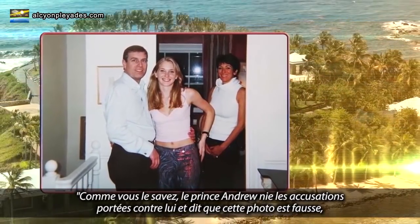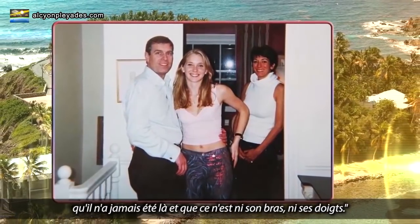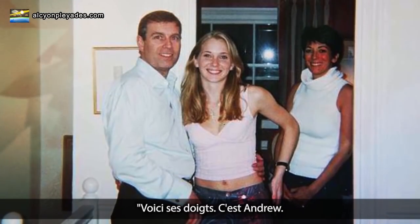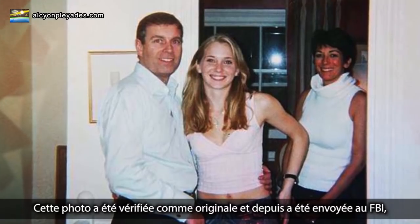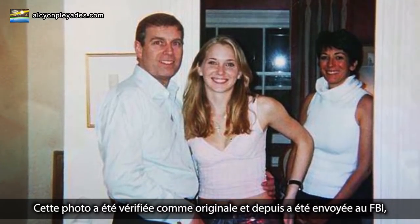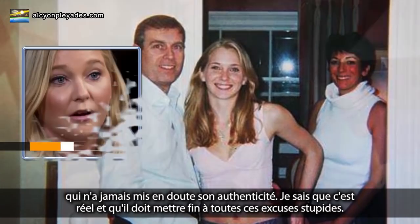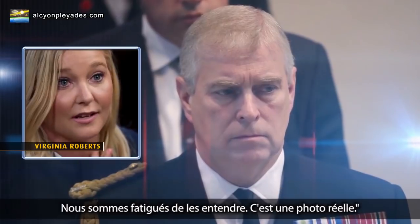So as you know, Prince Andrew denies the allegations against him, and he says that this photo is fake, that he was never there, and that it's not his arm, and they're not his fingers. Those are his fingers. That is Andrew. This photo has been verified as an original, and it's since been given to the FBI, and they've never contested that it's a fake. And I know it's real. And he needs to stop with all of these lame excuses. We're sick of hearing it.